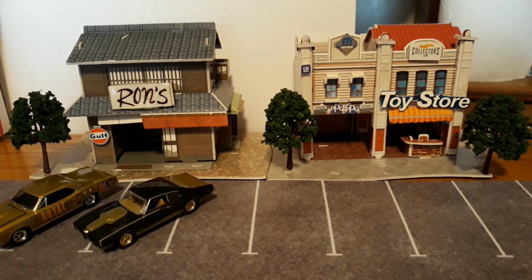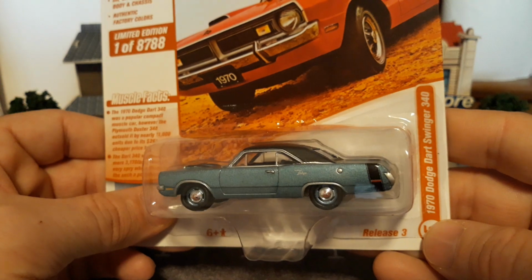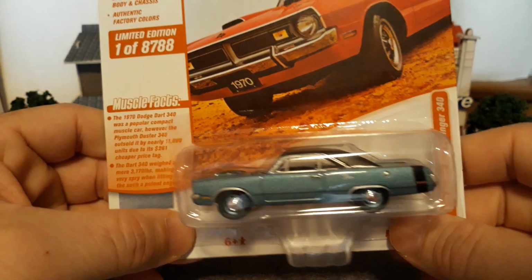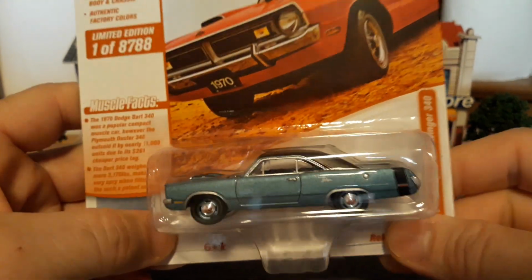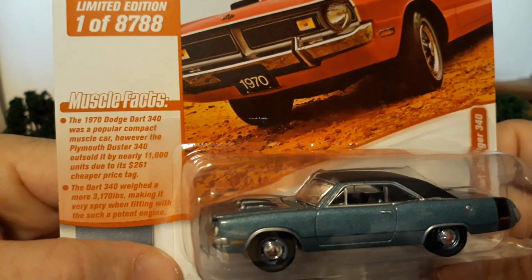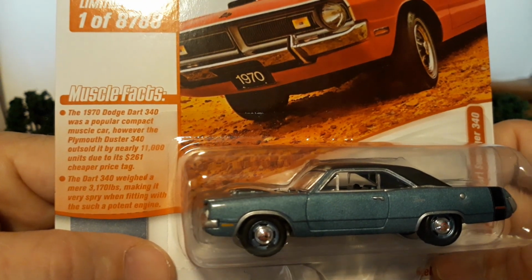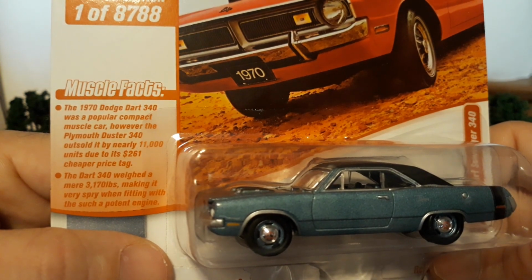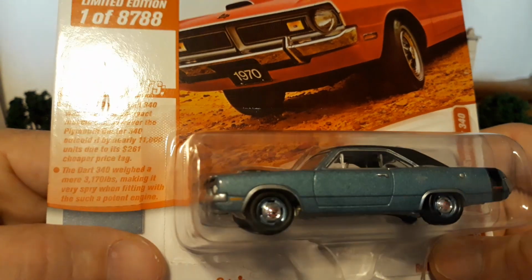So going to the single packs. First off, we have your Dart. This is your 1970 Dodge Dart Swinger 340. Pretty nice casting. I don't know if this is borrowed from Auto World. I don't think so. I think Auto World's is a little more defined in details. But your muscle facts: the 1970 Dodge Dart 340 was a popular compact muscle car. However, the Plymouth Duster 340 outsold it by nearly 11,000 units due to its $261 cheaper price tag.